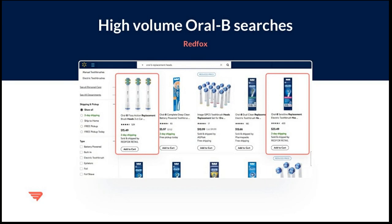What we saw was a very interesting strategy. If you look at Oral-B replacement toothbrushes, that is not owned by Walmart. Now, if you were to sell those on Amazon, you'd be competing against Amazon 1P. But on Walmart, the 1P selection is very different from the Amazon 1P selection. And you know that Oral-B replacement toothbrush heads is a very high volume search. So he picked a very high volume search that doesn't have 2-day coverage because there's no ownership. None of that inventory is owned by Walmart, and very few sellers have access to 2-day shipping.